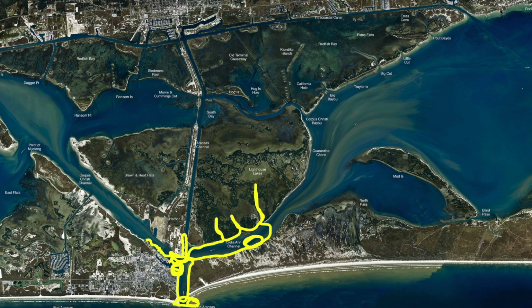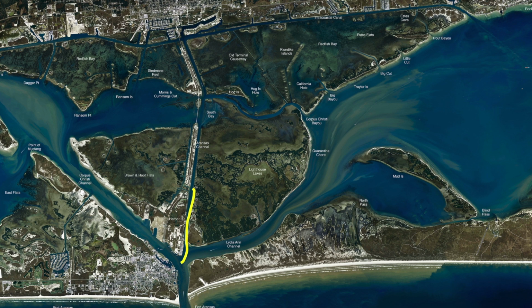Pick your tides. You don't want it running too hard. The slower the tide, seems like the better the bite. Also, these cuts on a low tide when the water's sucking out of these back lakes up against the shrimp boat channel here, we've been posting up into these cuts with live finger mullet or cut mullet. Been catching them redfish all through these cuts coming out of these back lakes.